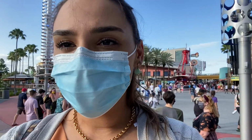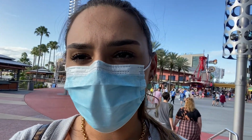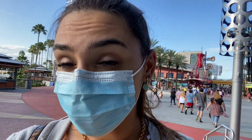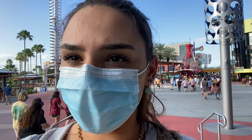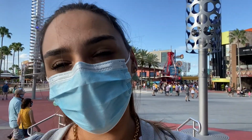So when you enter into City Walk, you've got two options. You can either make a left towards Islands of Adventure or a right towards Universal Studios. Regardless, it really doesn't matter which way you choose because it's a big circle anyway. You'll end up back where you started. Obviously, if you're going to Islands of Adventure, it'd be a lot easier for you to make a left rather than making a right. But regardless, you'll get to where you gotta go.